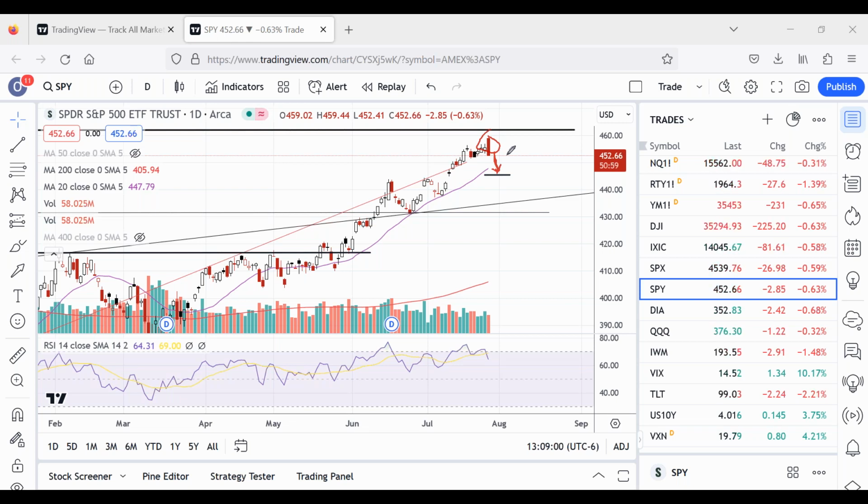So there will be something you could trade, but that's what I would be looking to trade right now: something that will go up if the market goes down in this situation, because there's a very strong probability over the next few days that it pulls back a little bit.